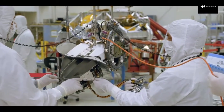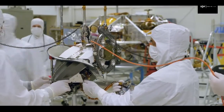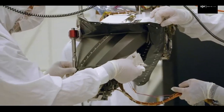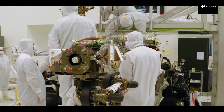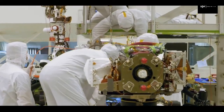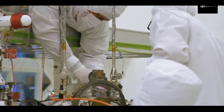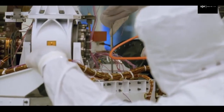The bit carousel is another intricate part of the sampling system that delivers bits to the drill, and another challenge to keep clean. It is all about being a contortionist with this thing, and you have to be a sterile contortionist on top of it. It is a very tight area. It's definitely like nothing else we've dealt with.